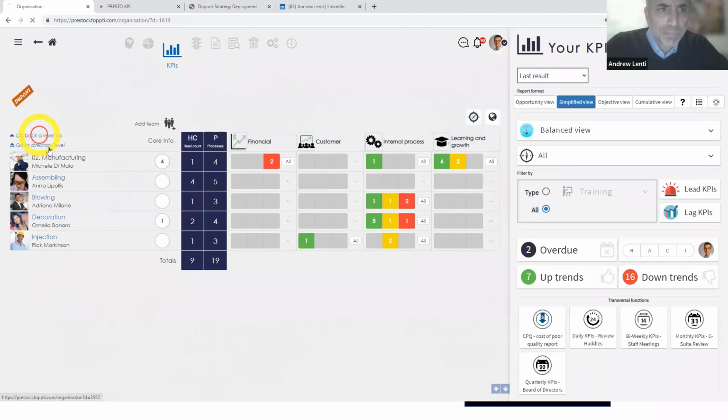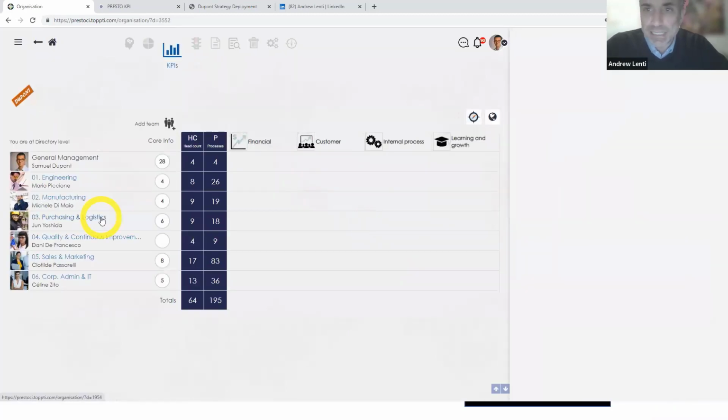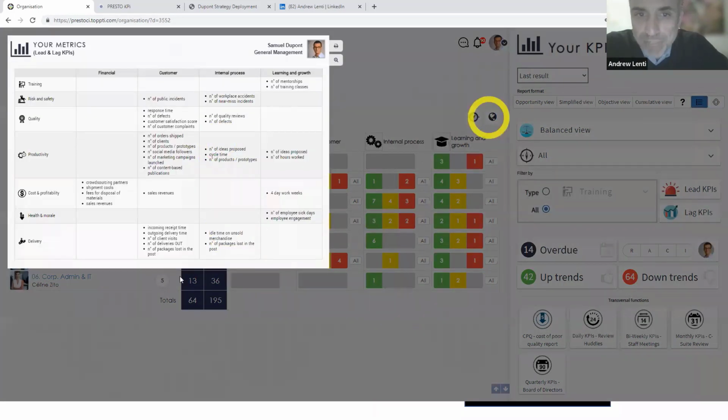So let's go back up to Samuel's level and answer his question. He wants to know which KPIs in his company are the high-level KPIs, and which are leads and which are lags. So I'm going to click on this button here, and this shows you everything that you see on the screen whenever you click on that.